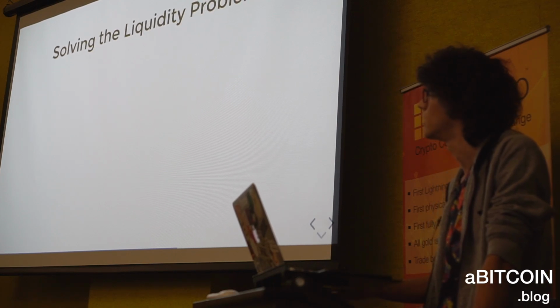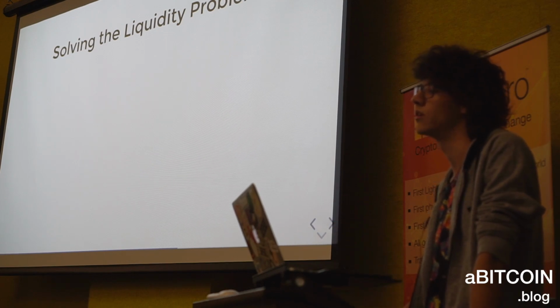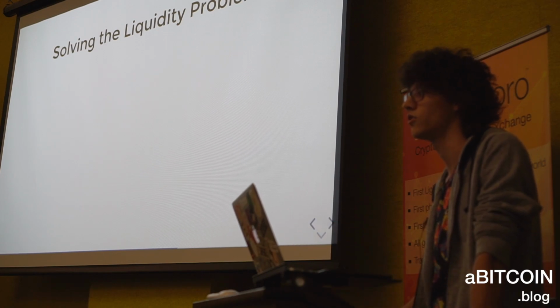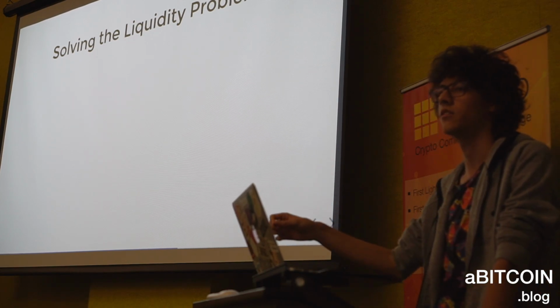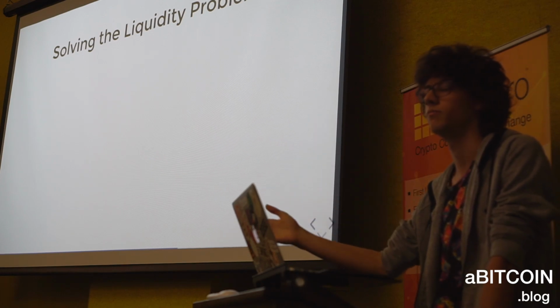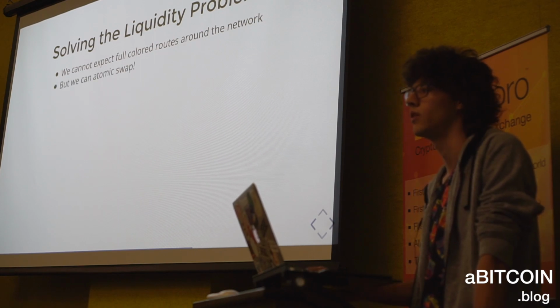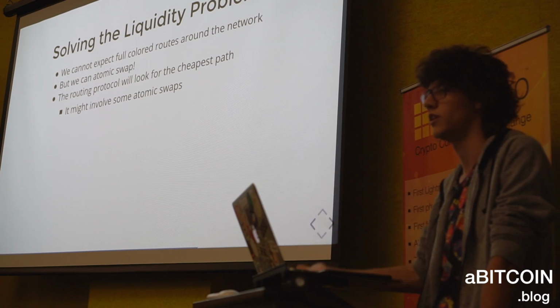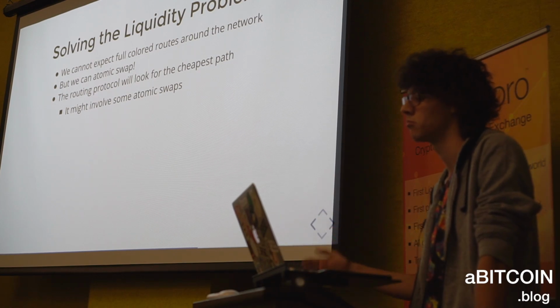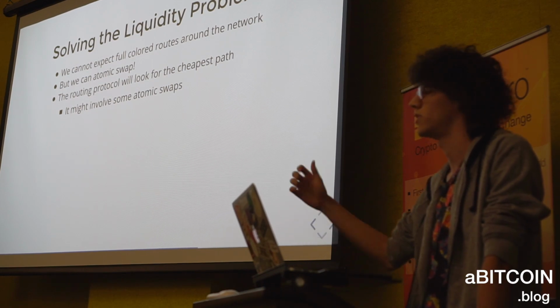And once we've done that, we have to solve the liquidity problem for the issue I was describing before. We cannot expect to have full RGB paths. I cannot expect, say, that I want to pay Tether dollars to someone. It's very, very unlikely that I will have a routing path of only Tether dollars from me to this other person. What we can do is atomic swap in and out of Bitcoin. I can atomic swap some Tether dollars for Bitcoin, route this Bitcoin payment to some other nodes, and then before the last step, atomic swap once again into Tether dollars.